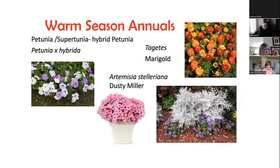Can I interrupt this for a second? Yes. One of the things we found in the garden last year was that a lot of people will take their snapdragons out or cut their snapdragons down after they've flowered. If you let them go over the summer, you can still get a rebloom in the fall. Yes, I'm going to emphasize that's true of other plants too.